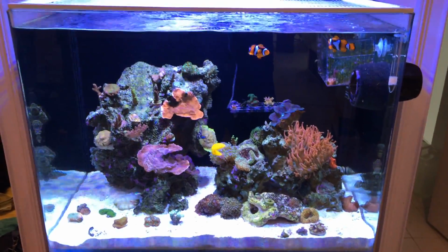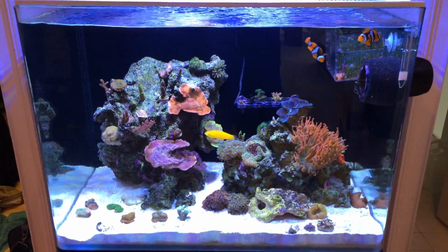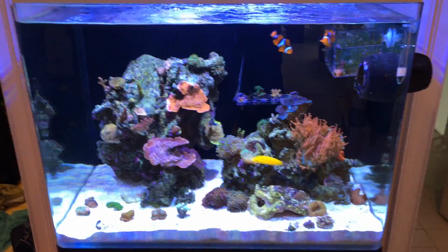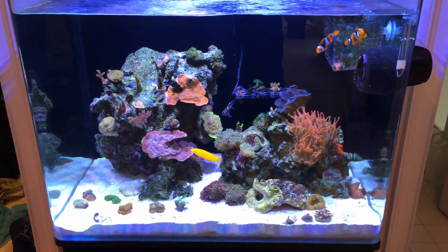So here's the RL-45, and everything's going pretty good. I had a bit of an issue with clams. They were on the sandbed, and over time they just starved, and so I lost two, but the ones that were higher up did fine, as you can see. And overall the growth is crazy, the color is great.